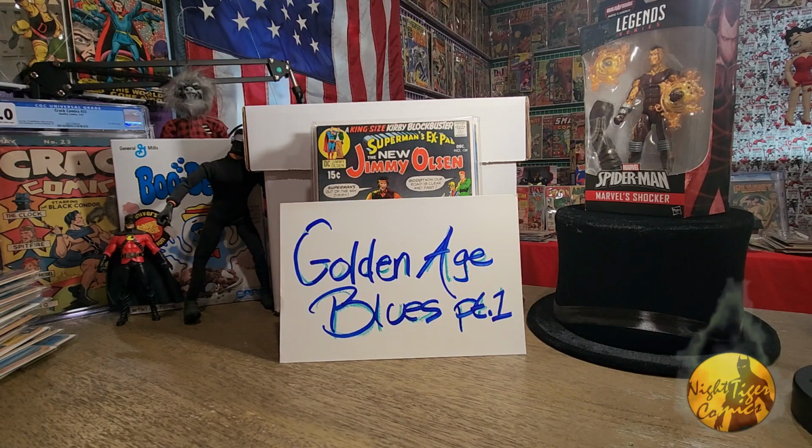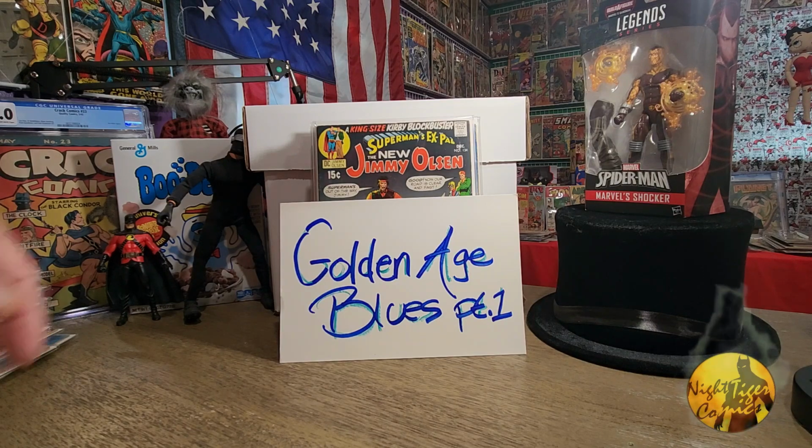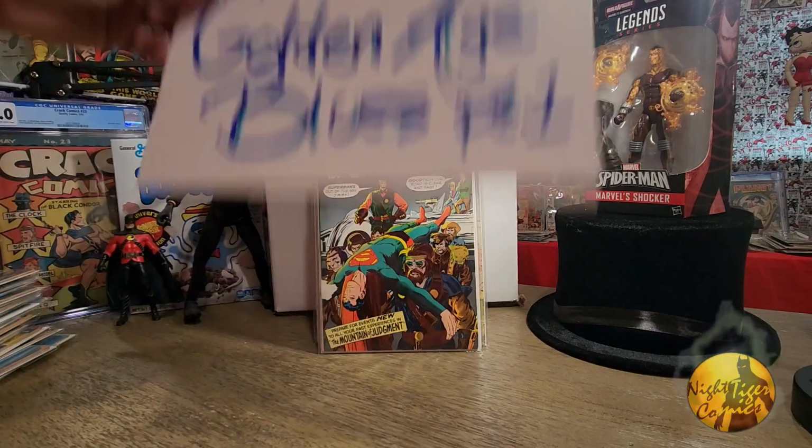But Nighttiger, you say that Jimmy Olsen is not a Golden Age. And you'd be right. But I threw in two cool keys that were on the wall. They had their blue covers, so they had to be in here. So here we go. Golden Age Blues Part 1.